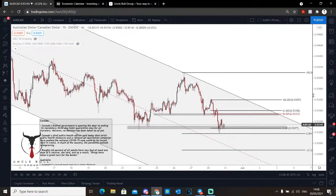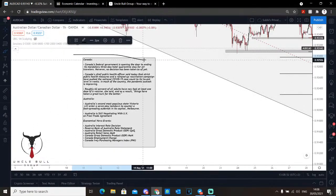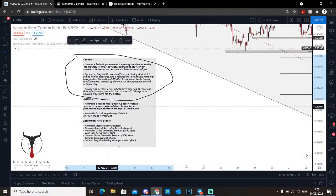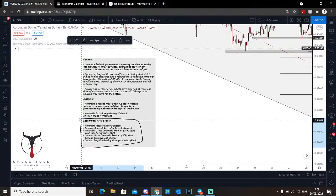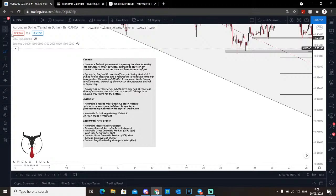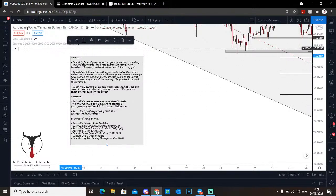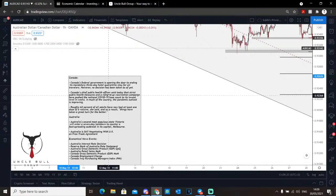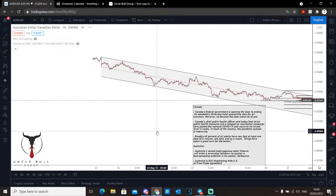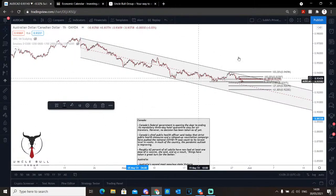So Aud Cad should be now self-explanatory, since we reviewed why we think we will see a bullish Canadian dollar, and we reviewed why we will see a weak Australian dollar. Please note these economical events throughout the week, as they will play a major role in Aud Cad's price action. So since we're expecting strong versus weak, the Australian dollar versus the Canadian dollar, we are expecting further bearish momentum on Aud Cad.